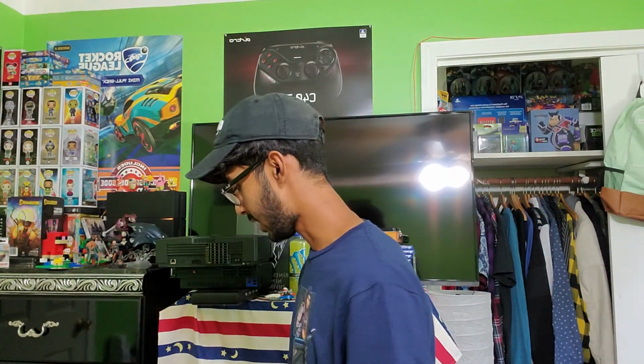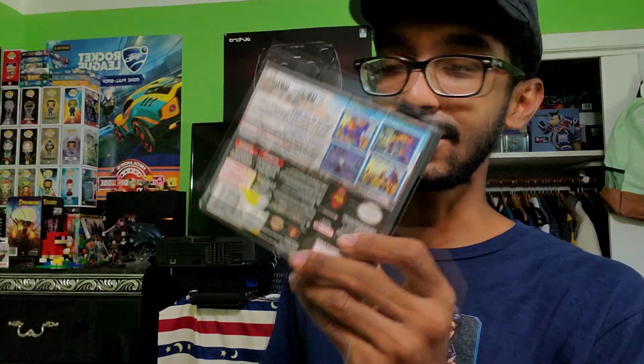A couple DS games that I picked up. First off, Superman Returns. I know most people are gonna say, dude, Superman games, seriously, those are like ass, but hey, it was like $3 at Half Price Books, so I picked it up.